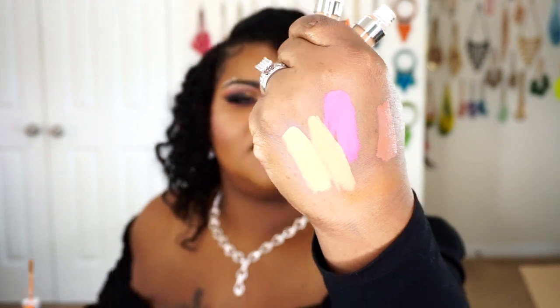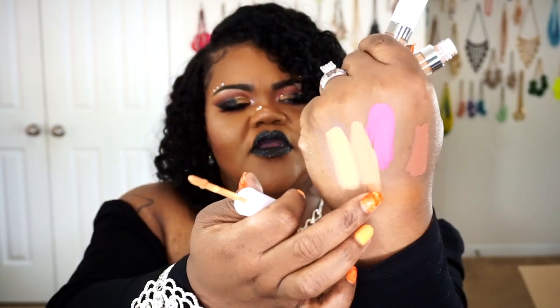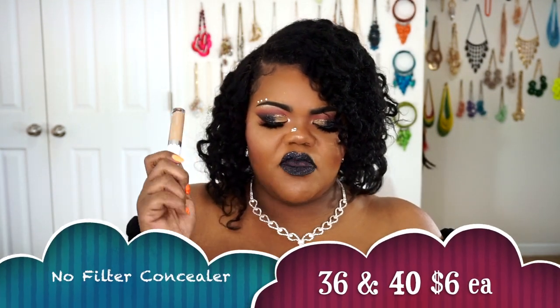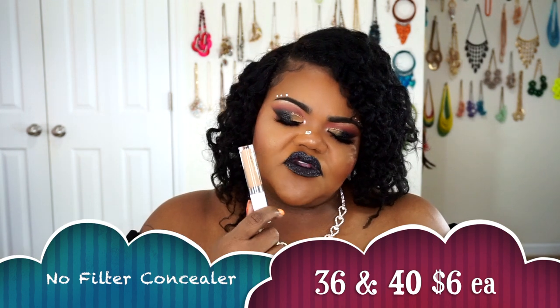So this one right here is 36 and this one right here next to it is 40. So that'll be pretty amazing. My normal one is 40. 40 is the one I always get and use for concealer. But I did notice that it's more of a natural highlight, which means it really blends right into my actual complexion. So that's the reason I went ahead and got 36, something a little bit lighter for days when my foundation is a little dark and I needed to actually pop and be a little brighter.